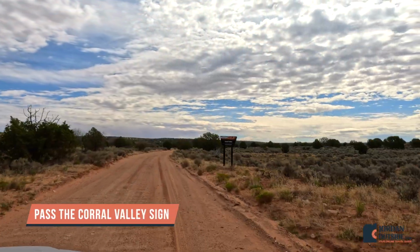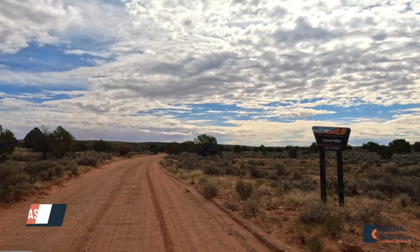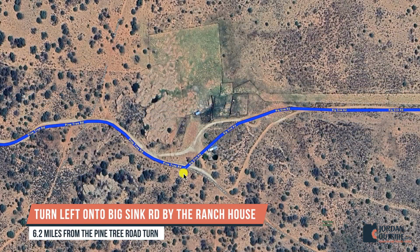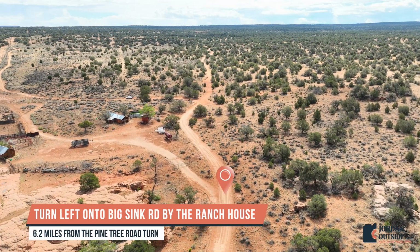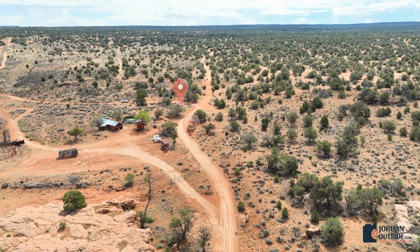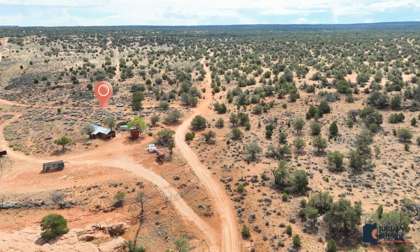You'll know you're going the right way when you pass the Coral Valley sign. And then once you've driven the 6.2 miles from the Pine Tree Road turn, you're going to turn left onto Big Sink Road by the ranch house. Google Maps says to turn and go through the actual ranch, but you just go past it and there's a road that goes around the ranch.